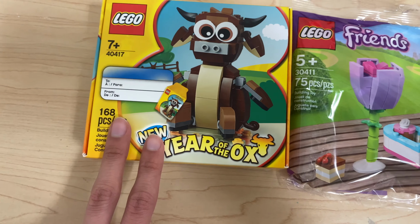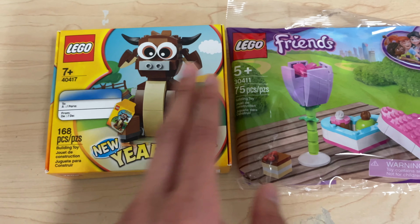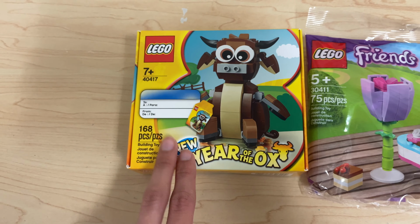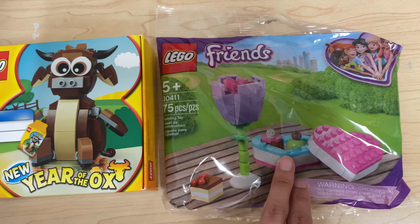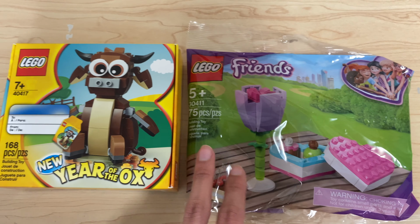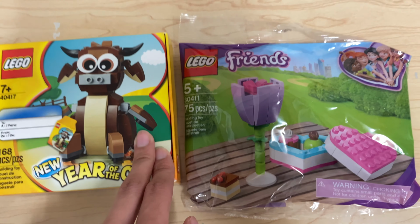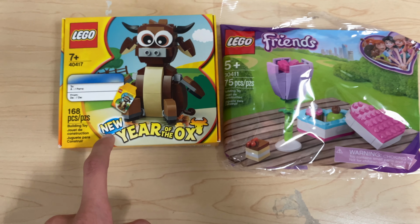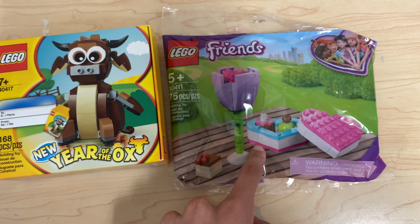So like I said, it's a promotion deal. You gotta spend a specific amount of money to get these sets. So for the Ox, you have to spend a minimum of $85 or higher to get this. And for this Friends Valentine's Day set, you have to spend a minimum of $40 or higher to get this set. Fortunately, I spent above 85, so of course I got both sets, which is pretty awesome. And let's say if these sets were going to go on sale, this would go on sale for $9.99, and this would go on sale for, I think, $4.99, around that.